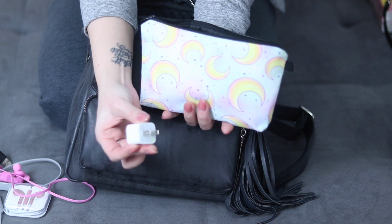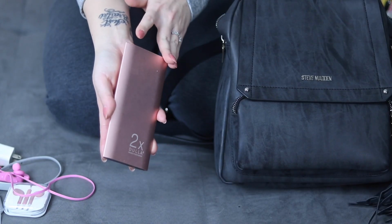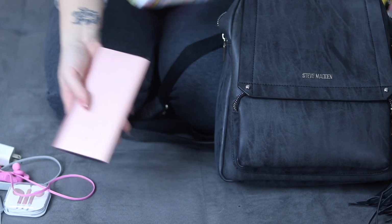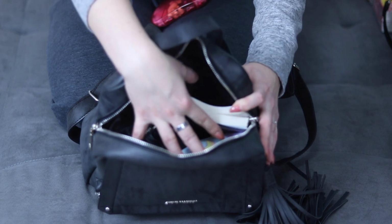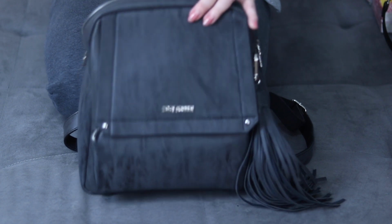Of course, you need a USB plug because how else are you going to charge your stuff? I also have my hefty little portable battery case here because you never know when you need some extra juice. So I'm gonna go ahead and place that back into this bag here. It's getting a little bit full in here, but I still have room in the back here for my iPad or my Kindle. I still haven't decided.